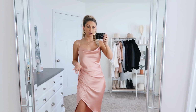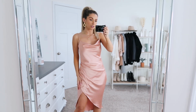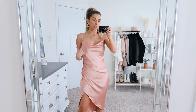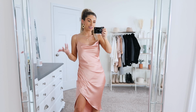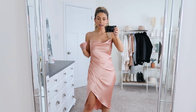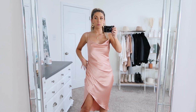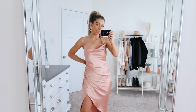I've actually had this for quite a long time, and they always keep this in stock in multiple colors. I think it is so pretty. Just a really easy, simple dress to grab, especially if you're in a pinch or not sure what to wear. I feel like this is a safe bet. I believe I have a size 2 on. I'll double check. I do wish that the section right here was a little bit tighter on me.